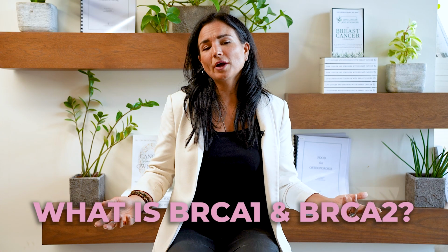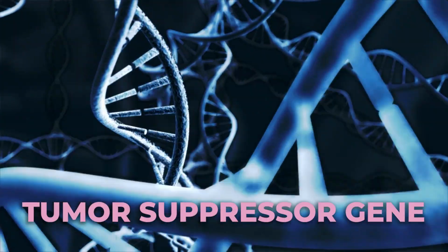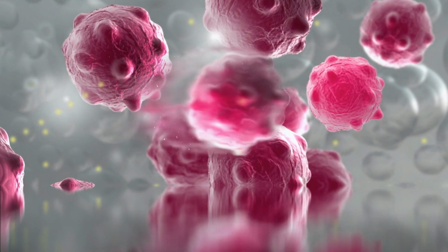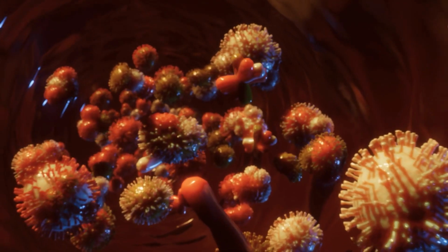So what is BRCA1 or BRCA2? It is a tumor suppressor gene. And just so you know, we have over 1,000 types of tumor suppressor genes, not just the one. The other very common tumor suppressor gene is TP53. These tumor suppressor genes code for cells that have mutations to go into apoptosis. So if your body is making these cancerous cells, our immune system should be able to recognize it and drive it into cellular death.